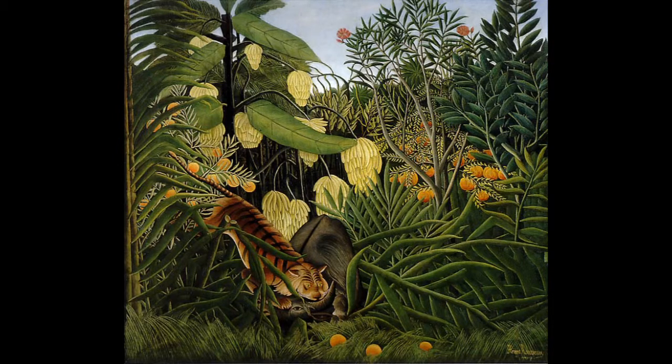It's so delicate at the bottom. And then, I mean, it's pretty brutal. It's a tiger jumping onto the back of a buffalo's neck. Now, one question is, I did not know buffaloes lived in jungles. Well, perhaps not. This is the brilliant thing about Rousseau.